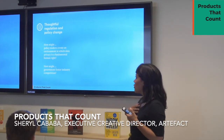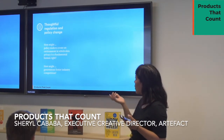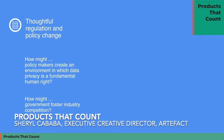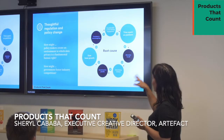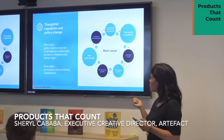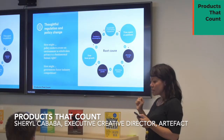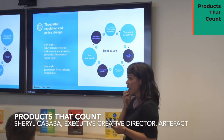We gave ourselves how might we questions. So how might policymakers create an environment in which data privacy is a fundamental human right? And how might government foster industry competition? And then we looked at specifically which nodes in the root cause these approaches, if done right, would disrupt. And you kind of see a lot of these ideas gaining traction now.